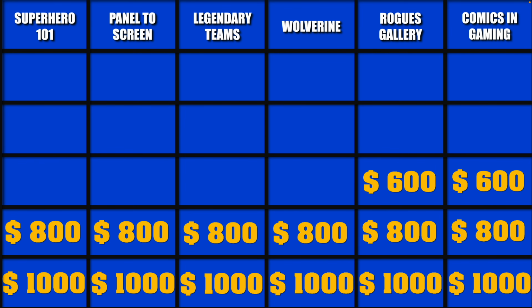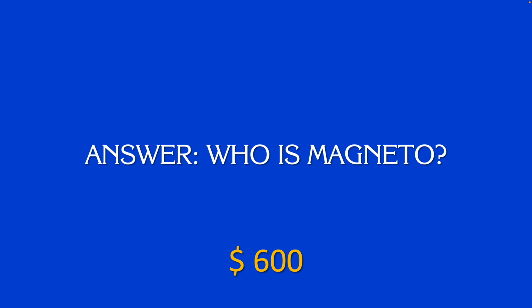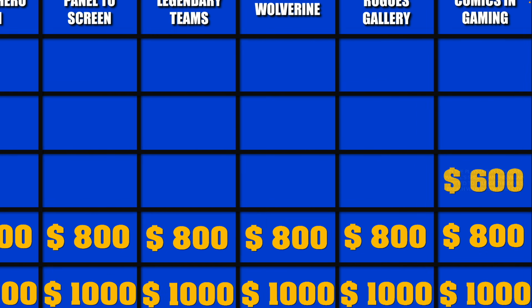Rogues Gallery for 600. This villain has been known by many names, including Magnus, Max Eisenhart, and Eric Lehnsherr. Who is Magneto? And I gotta be honest with you guys, I didn't know that he was referred to as Max until I started reading the current run of X-Men comic books, and I'm like, why are they calling him Max? I had to look it up. Yeah, apparently that was his real name, and he changed it, or somebody changed it to Eric, and then he went back. Who knew?